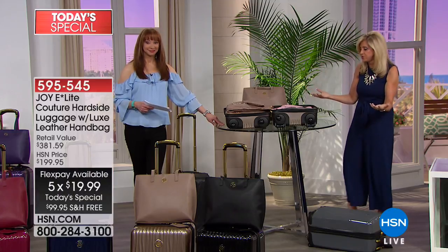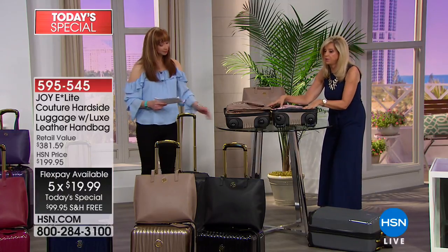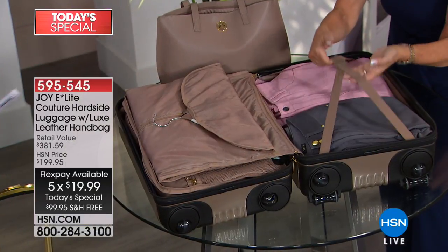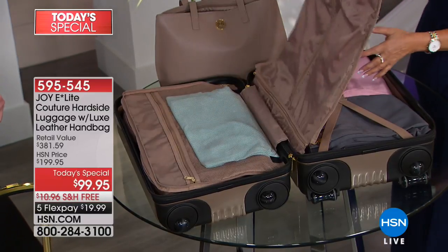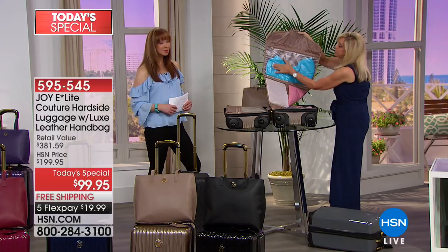The double reinforced anti-puncture zippers. We're going to get inside it for a minute because if there's a few taupe left, grab them. The dye to match interior. Here you have all the features and benefits of beautiful luggage, but what you have that they don't have, how about this beautiful garment wardrobe.